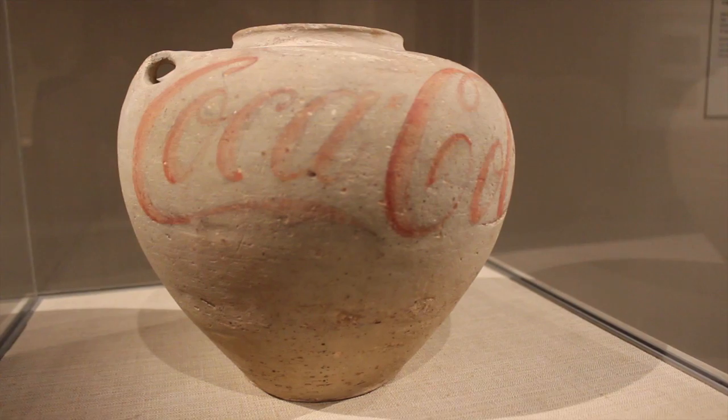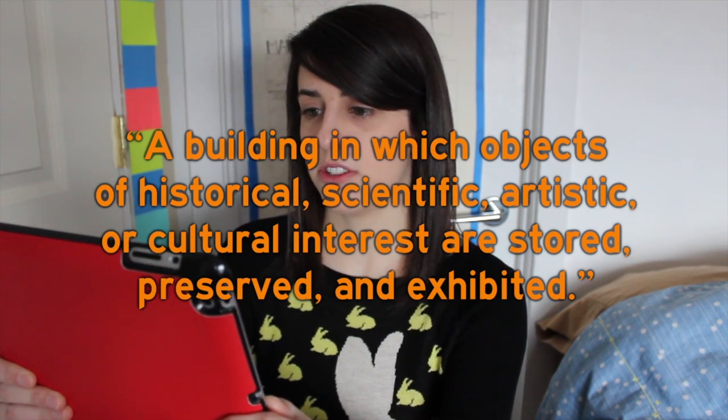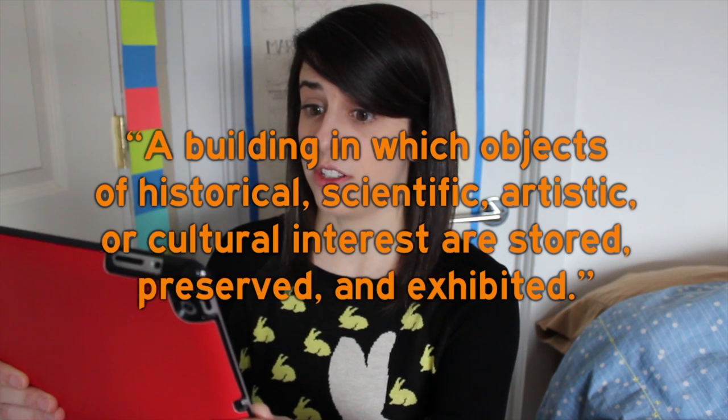What conservationists do is think proactively about objects. How can they be stored and displayed so that they last for as long as possible? How often and for how long can certain objects be put on display before their physical integrity comes into question? This is an integral part of how museums work and how they make sure objects last for generations to view and study. If every object was mishandled or misstored, they're not going to last very long. So for now, let's change the definition to this: a building in which objects of historical, scientific, artistic, or cultural interest are stored, preserved, and exhibited.